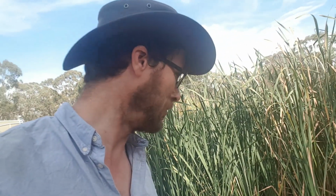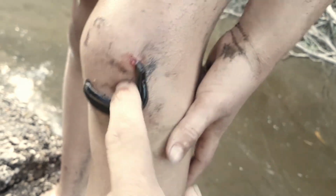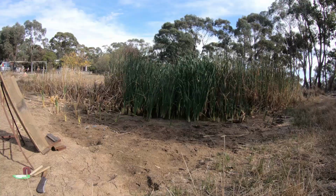Now this time I am going to get wet. I'm a bit worried about leeches in this water. Good. It's well and truly buried in there. Look at that. I don't want it on. Is it hurting? Sort of. Oh, you've got to be kidding. But there is a blood cost that often has to be paid with projects like this.